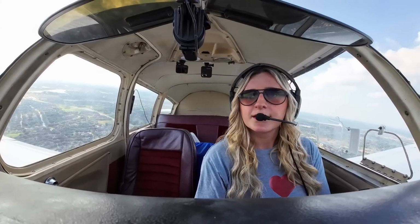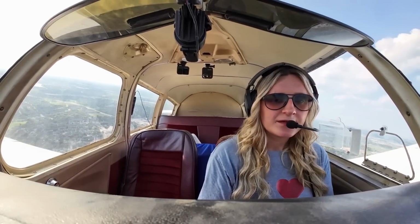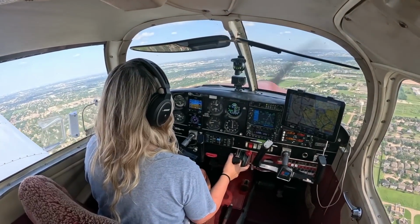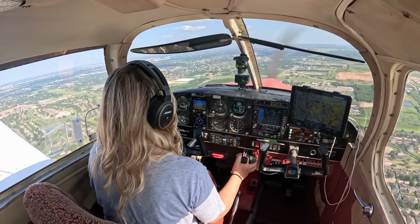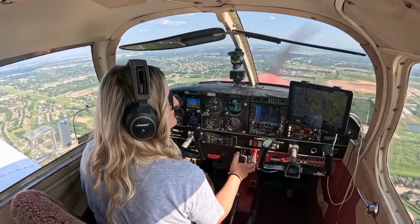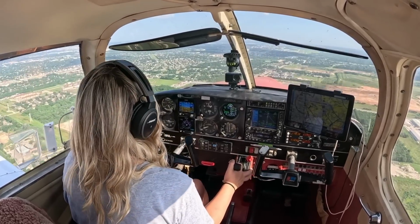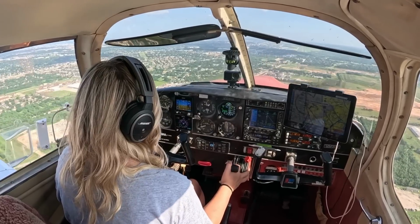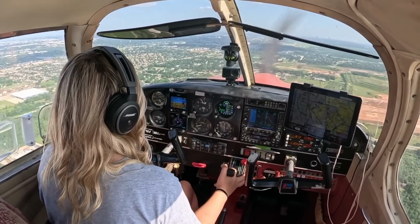And... oh yeah, we timed this perfectly! Almost like we know what we're doing. Heck yeah. There's our white arc, and we're under it. So first notch flaps 10 degrees. Start slowing down, so I'm going to pull that power down to about 1,800 RPM.